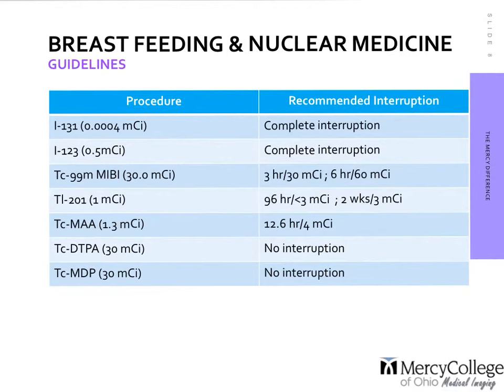This slide is going to show you guidelines that we have in nuclear medicine per procedure for breastfeeding. If you look at the first one here, the iodine 131, and again, this is mainly going to be used for therapies as well as some thyroid imaging, but there's going to be complete interruption. So in other words, they are going to make them stop breastfeeding completely, as well as the iodine 123. Mainly because since it is iodine, it's going to concentrate more on the thyroid, and with a young baby, those thyroid glands are constantly growing, so they don't want any risk of iodine going through the breast milk into the baby's thyroid to actually destroy it and then have complications later.